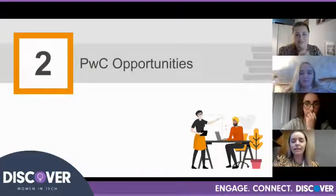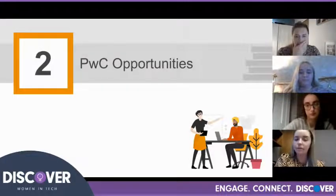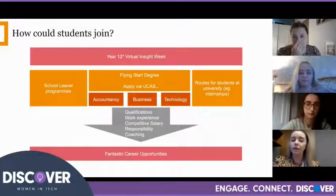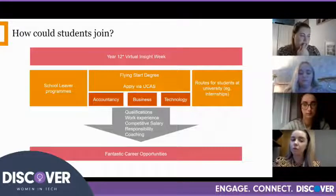So now we're going to go into the PwC opportunities that we have for school and college leavers up to undergraduates. So this is a really quick brief overview, and I'm going to go into each in a lot of detail, so don't worry about this slide too much. But it's just to show you that basically we have opportunities with PwC from year 12 onwards.